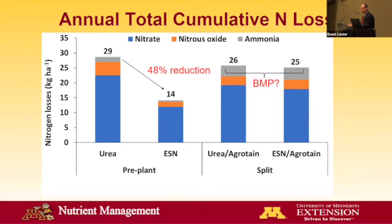And then the other interesting thing was that we talk about split applications as being best management practices, and they do help, especially in really wet springs. But in terms of nitrogen loss for this study, we basically saw no difference. There were no differences compared to the pre-plant urea application.